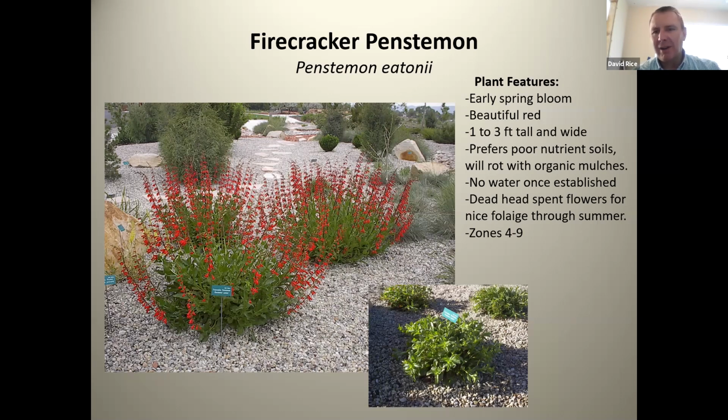Some of them are higher elevation plants, some of them do well at lower elevation. If you go hiking much in the foothills in the spring, you'll see these just naturally growing. And so kind of keep your eye out. Firecracker penstemon is one of those that's a native. It grows wild out in the foothills, but it makes a great landscape plant.